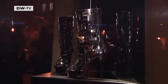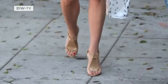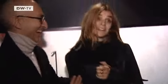Whether they're comfortable or not, the Parisian shoe designer's extravagant creations are ideal for the red carpet. His customers include stars such as actress Nicole Kidman and Sharon Stone. Another fan of his work is the editor of French Vogue, Karine Reutfeldt.